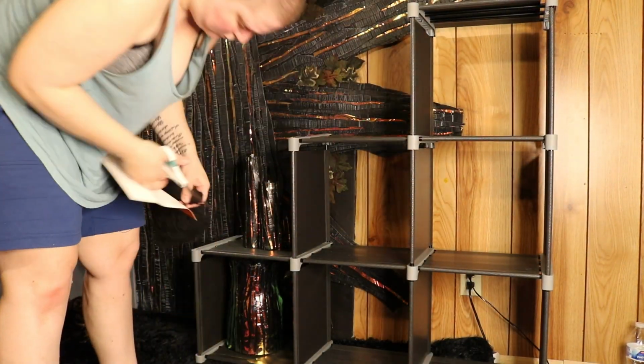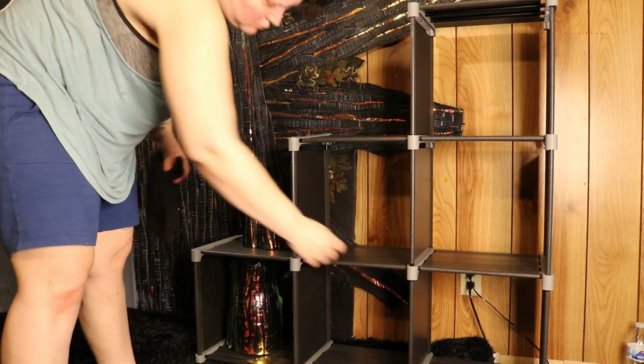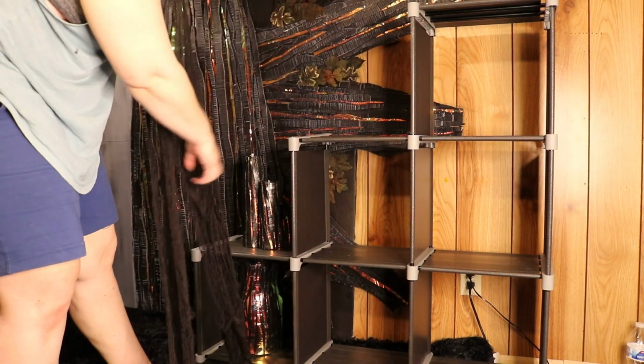By this time, it was October, so I was able to find some fun Halloween decorations to incorporate, including this lovely cheesecloth fabric stuff? Netting?